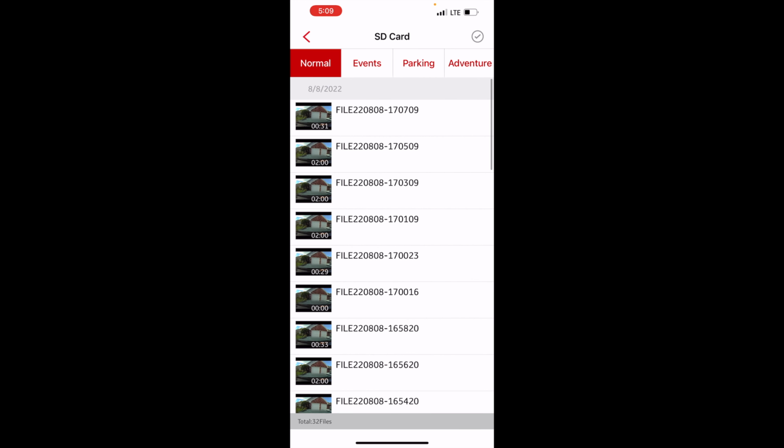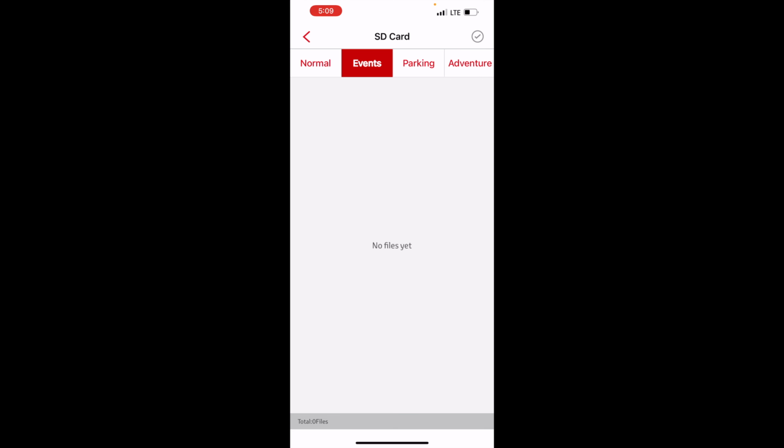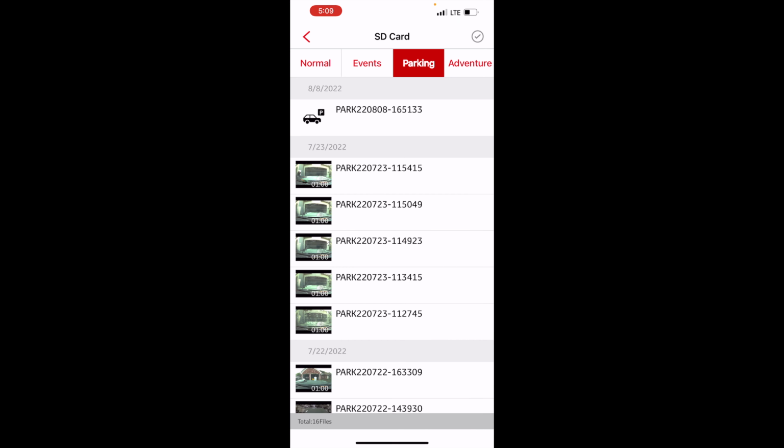Then if you click on events, obviously there is no event. What I mean by that is, with a shock sensor, if an accident happened, someone hit your vehicle while it was parked, this thing will automatically start recording. So obviously, fortunately, no issues there. Parking, so whenever you are parked, it has something equivalent to Sentry mode like Tesla.